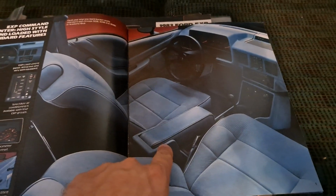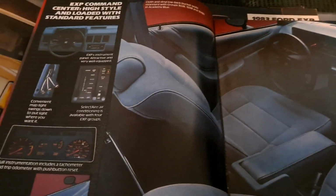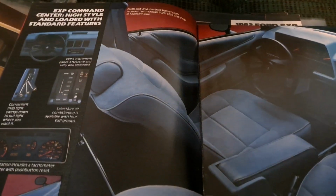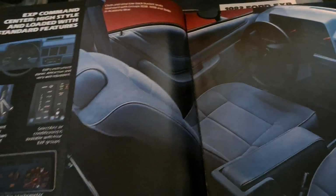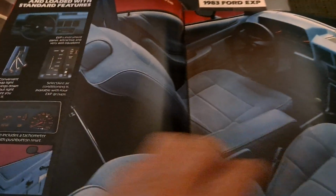83 was also the first year for armrests, and first year for cloth door skins. In 82, they were all padded vinyl. Even though it says padded vinyl here, that's what it's optioned out with. You could have these in cloth for 83, but that was more common in 84 on up.